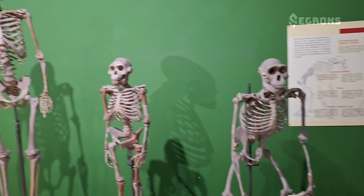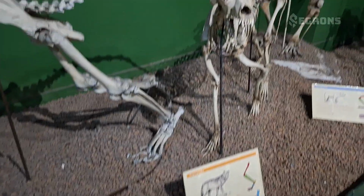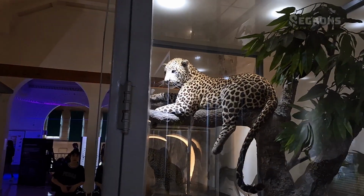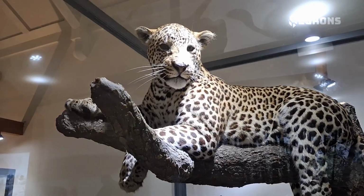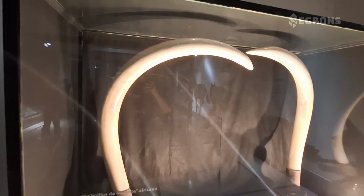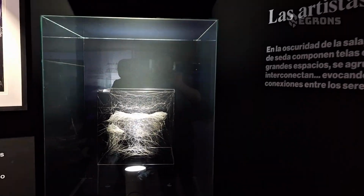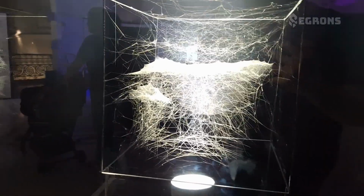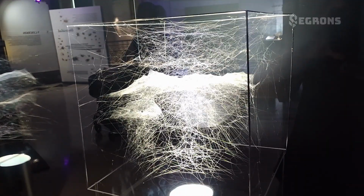It's a fairly well curated museum, and it's good to get some inspiration if you do art like me. But they go really in detail as to what each of the things are. These jaguars were really well made or kept. Those, I think, were elephant tusks that got taken from poachers. This is a little bit creepy to me, but I guess also fascinating somewhat. This is really interesting, how they are architects of nature.